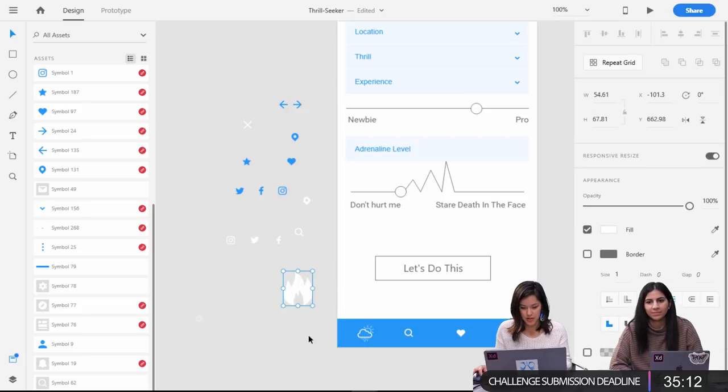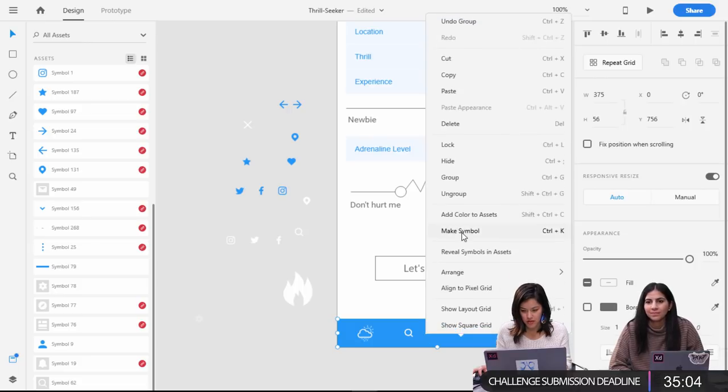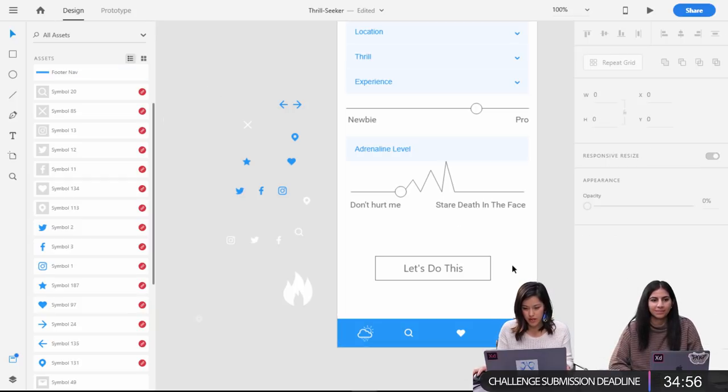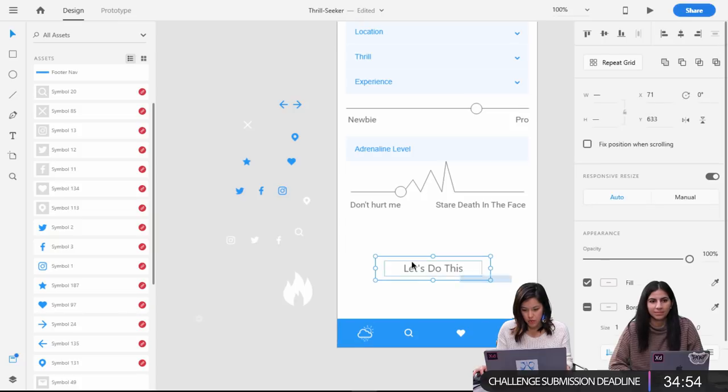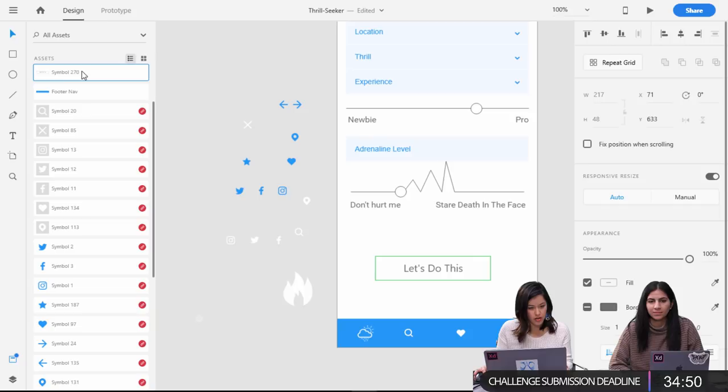So we get our other screens going. Okay, so I want to group this and create a symbol with it. So if I make changes later when I go back and fine tune it and fix my alignment, then we could do it. Yeah, you won't have to change every screen. Exactly. Yeah. So we'll call this the footer navigation, footer nav. Okay. We'll group this one. We're going to make this a symbol as well. And then we're going to call it our call to action.